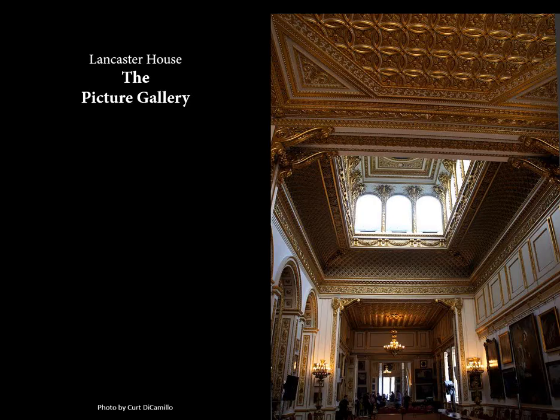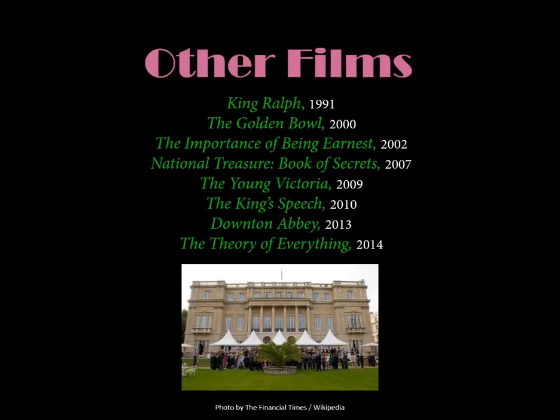So as you can see here, once again, a wide variety of movies have been filmed here. My favorite, because it's such a horrible movie, is King Ralph, which has John Goodman as an American who inherits the throne after the entire royal family is mistakenly electrocuted. It's just horrible, but it's actually sort of fun to watch. Downton Abbey, this was actually in the 2013 episode when they're presented to the king and queen. And of course, as you can imagine, that was in the same staircase hall that we just saw.